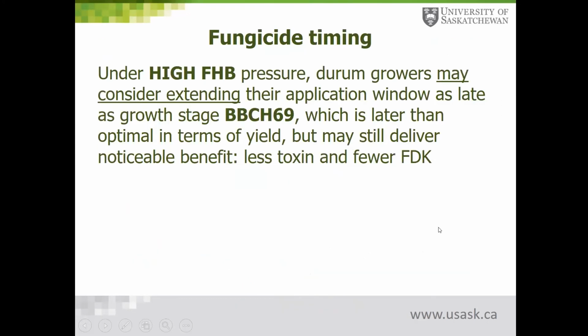So under high disease pressure, growers might consider extending their window of application as late as 69. So going from 61 to 69 might be useful. There's often reasons you can't spray right at 61 or 69. You just have so much to spray for one thing. It might be raining at that time. So this might give you an extra couple of days to consider spraying. That 69 maybe shouldn't be considered too late.